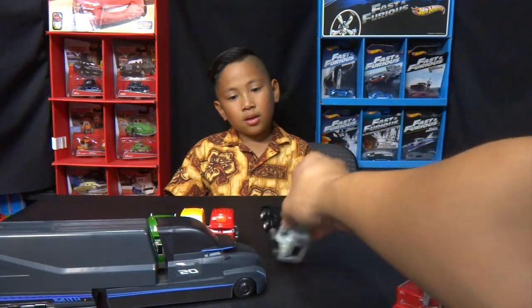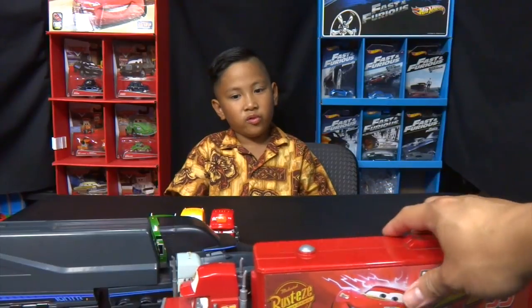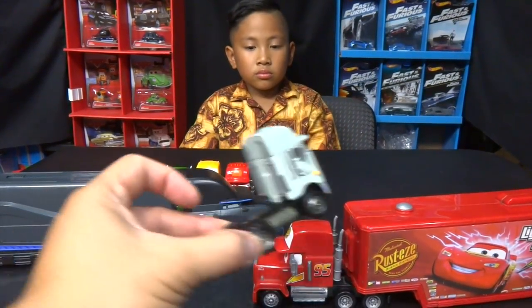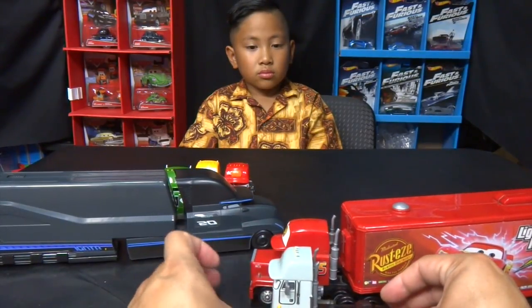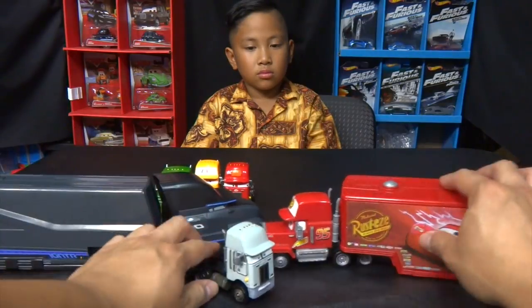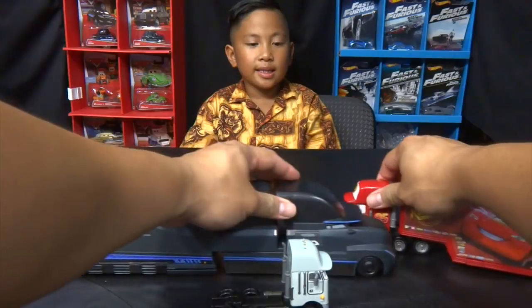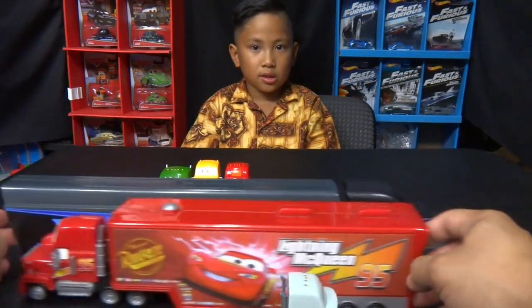All right, and here are some of our other haulers. We got Jackson Storm's hauler, which is huge compared to these guys. And here's our Mack hauler, which is a different scale too. Let's check that out. These guys are not really deluxe, because look, they're smaller than Mack, and they're a lot smaller than Jackson Storm's hauler. I think it's deluxe because it sucks.